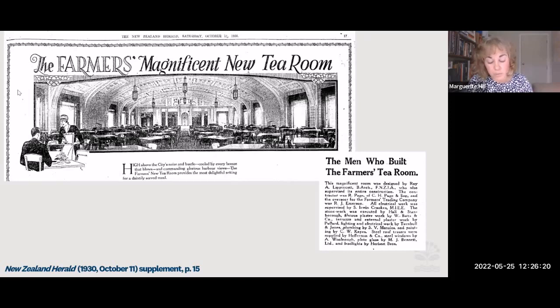There were 24 large windows to admire the city views, as well as 2 fireplaces and those lovely hanging lights that you can see there. This was all designed by Lippincott, who, according to this advertisement, supervised its entire construction.